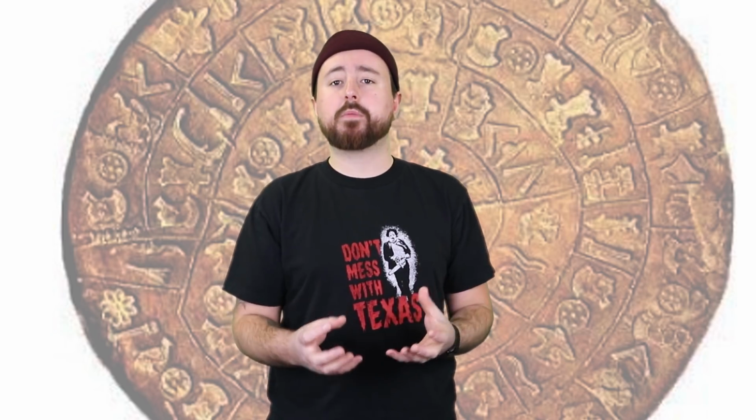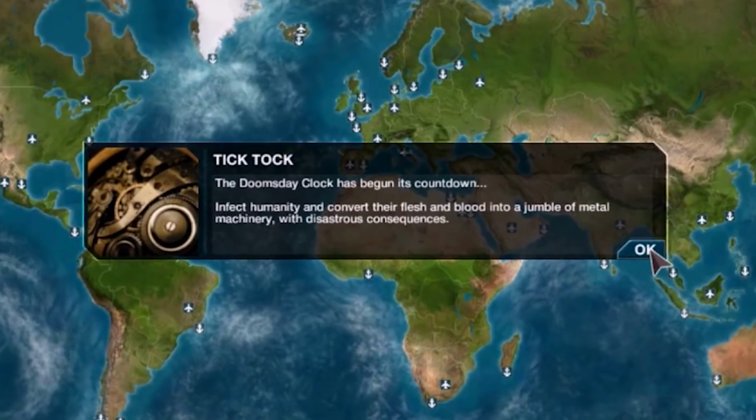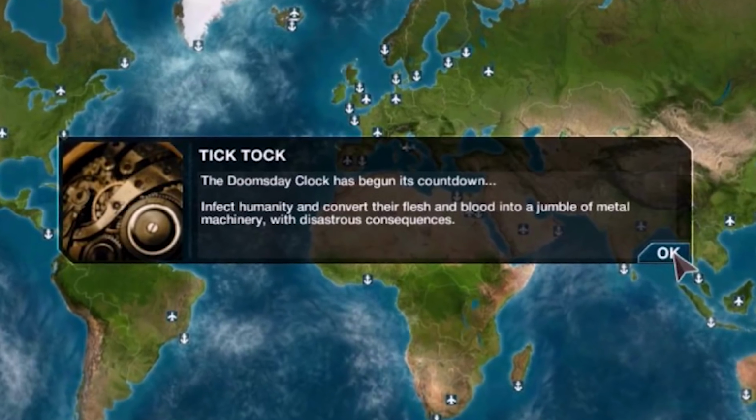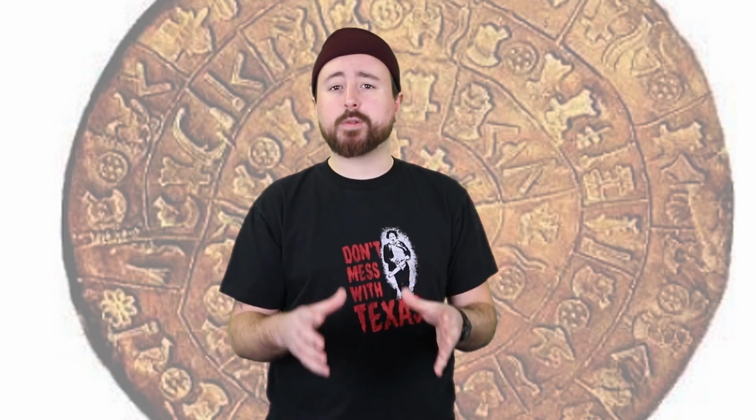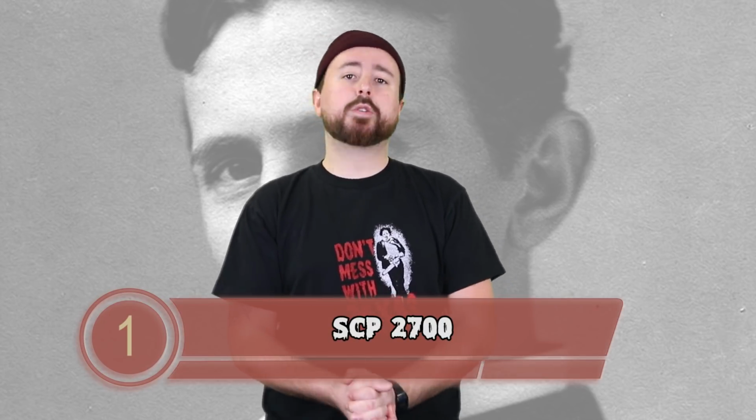Objects that carry the symbols for a sufficient amount of time begin to be changed on a molecular level to the exact same material as SCP-271 in an excruciatingly painful process to biological organisms. If SCP-882 is the mechanical heart of the Broken God, then SCP-271 is its brain, albeit a brain that is infectious and capable of causing massive amounts of destruction given enough time. Spooky stuff. And finally, our number 1 spot, SCP-2700.